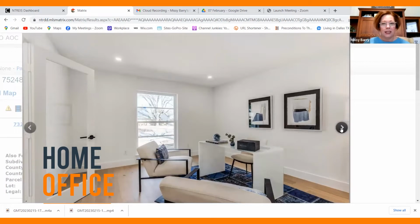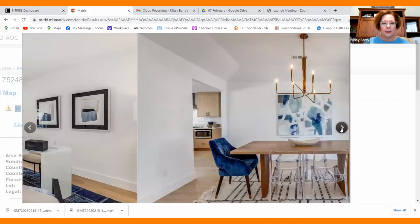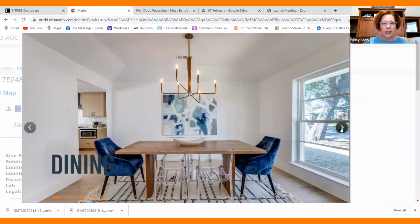So they have invested some money in the cosmetics. The rest of it, the electric, the plumbing, the roofing, would have to be looked at further by a licensed home inspector. All I can see and comment on is the cosmetic, but cosmetic is going to win as far as being up to date. So we have the office, now we have the dining room.